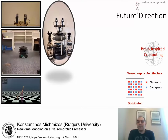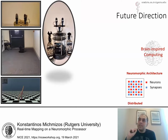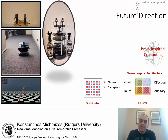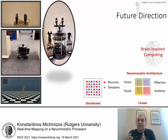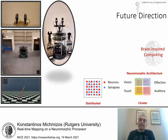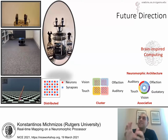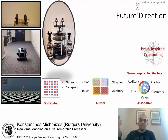So far, I've described a distributed neuromorphic computing architecture where each problem is solved by a single spiking neural network. But the brain computes efficiently because different types of sensory signals are processed in different regions. So the immediate step is a cluster architecture that processes multiple signals in parallel. Well, the natural extension then is to develop an associative architecture where the abstracted information is coupled in different networks, having interconnected behaviors. And this is where our work can help.